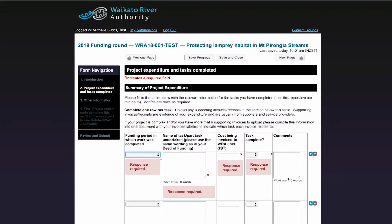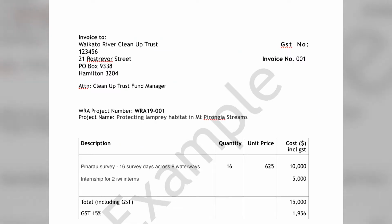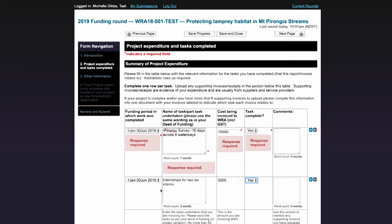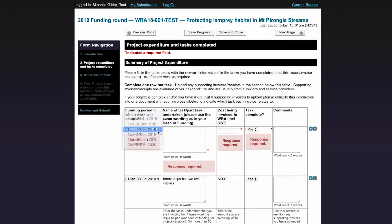GST inclusive. For example, I have made out an invoice to the Waikato River Cleanup Trust for $10,000 for a piharo survey and $5,000 towards 2 iwi internships. I have used the same wording as in my deed of funding. So in the table, I will enter these two items. I am going to select the 1st of January to the 30th of June for the funding period, as this is the period I am invoicing within.